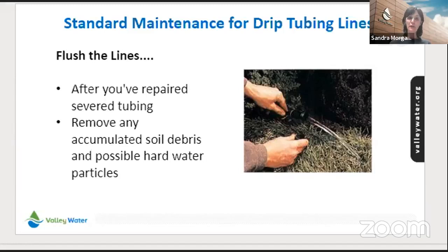Open the line first. Open up any of those fittings, and then start the station, start the water, and then let the water flow for 30 to 60 seconds, about that amount of time, because it depends on how much tubing you have in that zone, how long it would take for the water to go through all of that line, that high pressure. 30 to 60 seconds should do it.